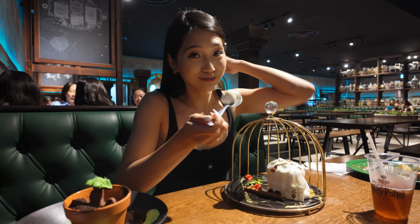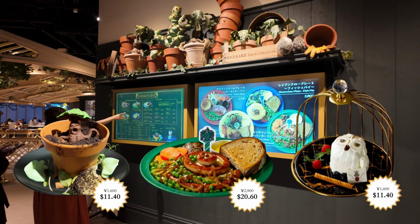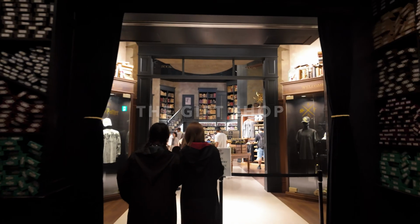Pray for me. Okay. Price-wise, they were all on the more expensive side, but at this point, whenever I go to one of these theme parks, I kind of expect it, and I'm just warning you guys in advance.